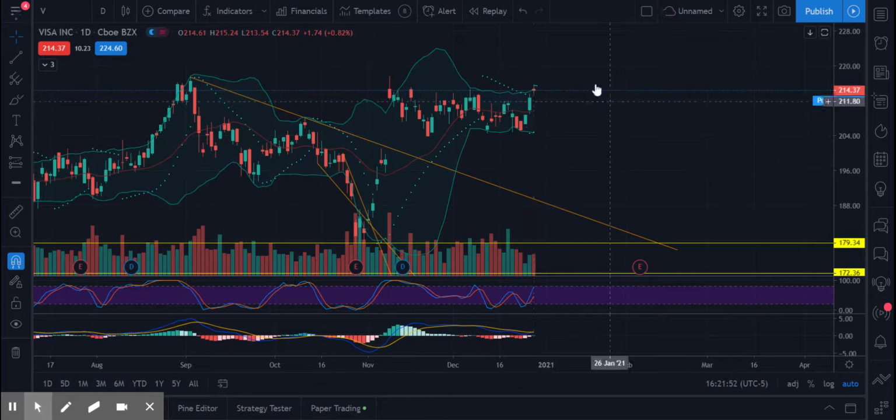Visa is strong. Visa is a play, despite what you may think, on e-commerce payments, because a lot of their money comes from e-commerce. So this should be in your basket of e-commerce payment solutions such as PayPal, Square, Visa. Those are your top three. All right, keep those in mind.